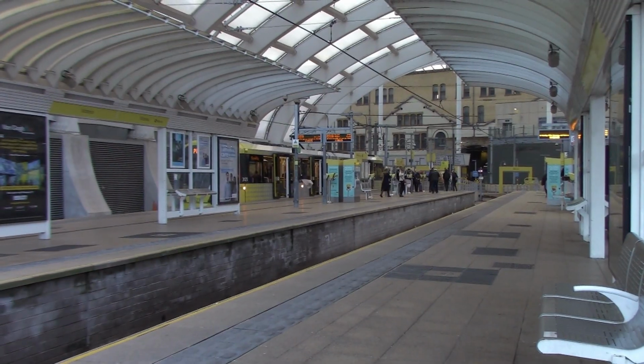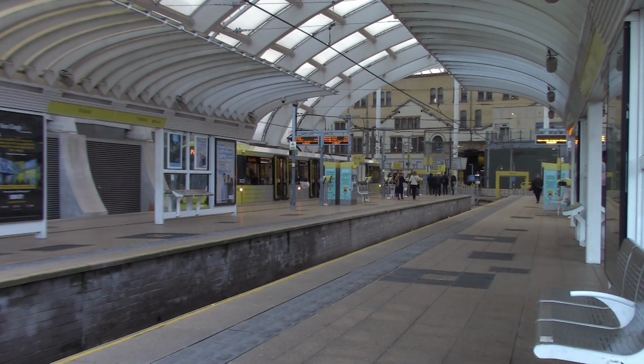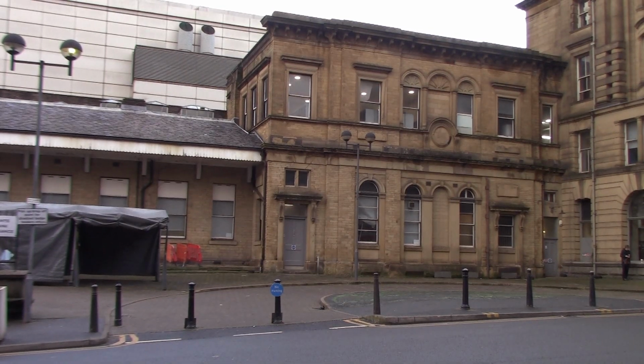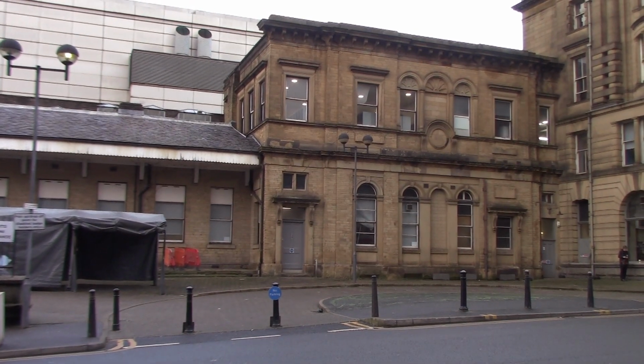So I'm now at the tram stop at Manchester Victoria Station. This is where the Bury lines actually used to be before they got converted to the Metrolink. When they were open they had a terminus platform before they built the new tram stops. Manchester Victoria Station opened in 1844 by the Manchester and Leeds Railway. So we're going to jump on a tram now to head to our first stop, Queen's Road.